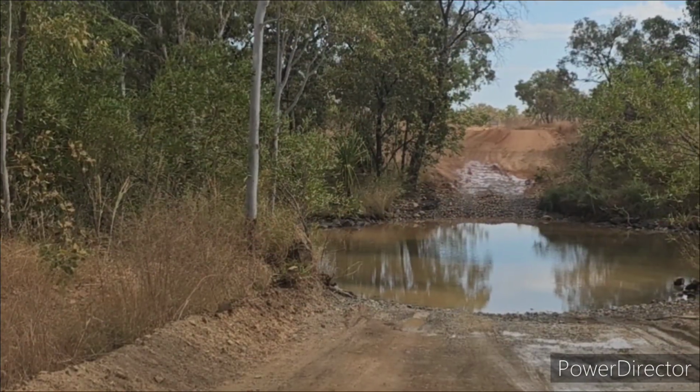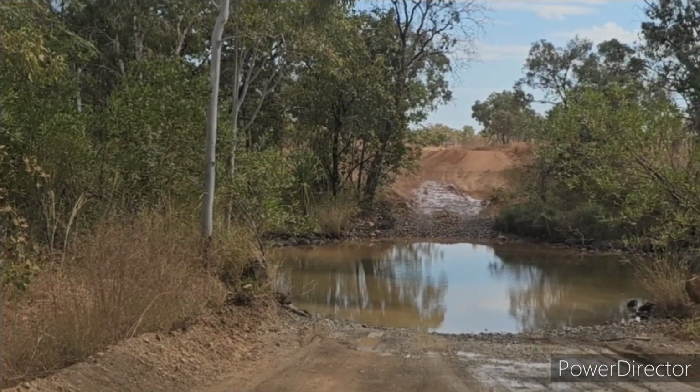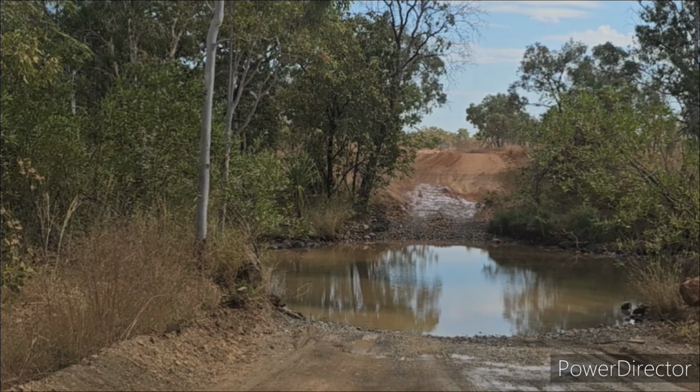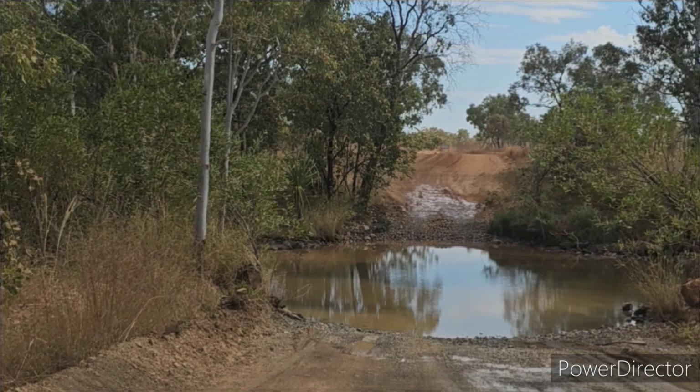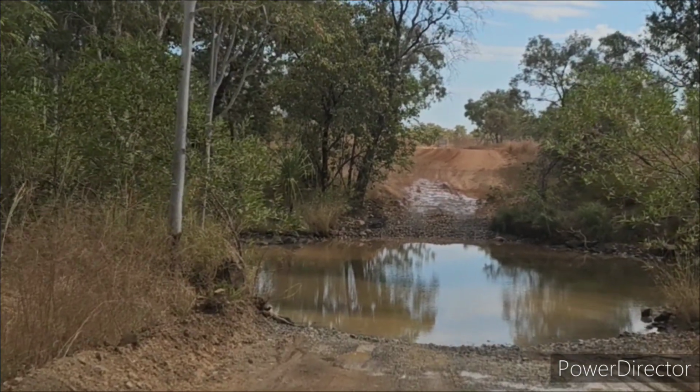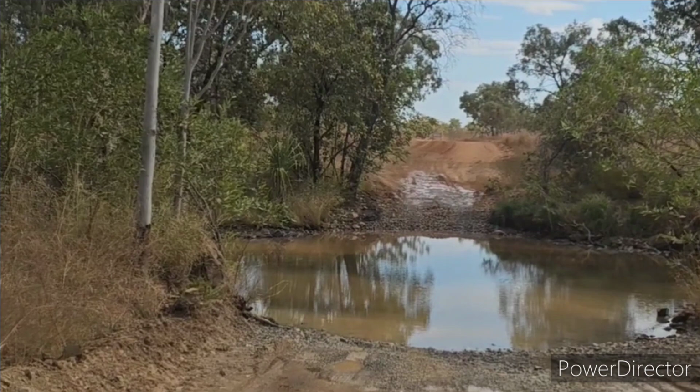Okay, changed the tire. Now we're gonna do the creek crossing. Let's see how we go with this one. Hopefully no more damage. And over that. Here we go. Bit of a low range.